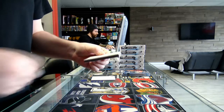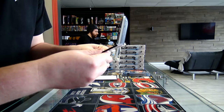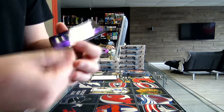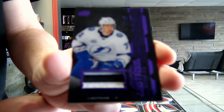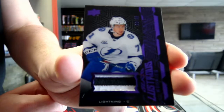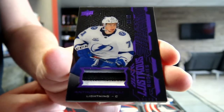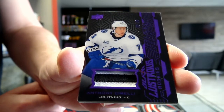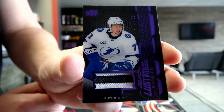Next, we got our first black hit. What do we have? We got a rookie patch, number 35, black. Tampa Bay Lightning. Tampa Bay Lightning, rookie patch black out of 35, Anthony Cirelli. Look at that card, it's beautiful. So patch rookie black, rookie Cirelli for Tampa out of 35.